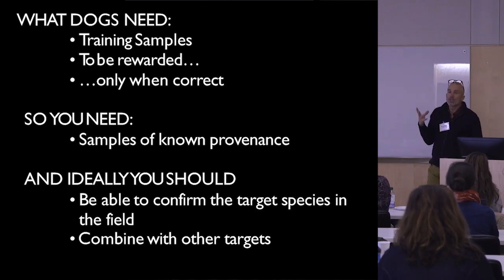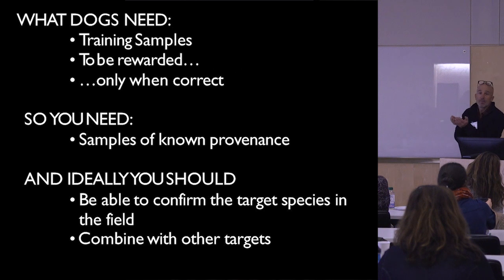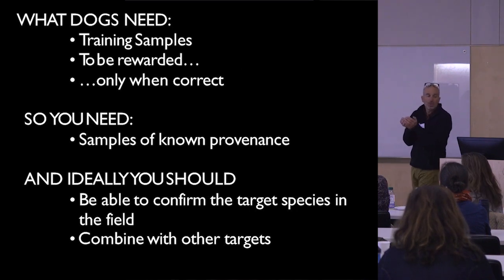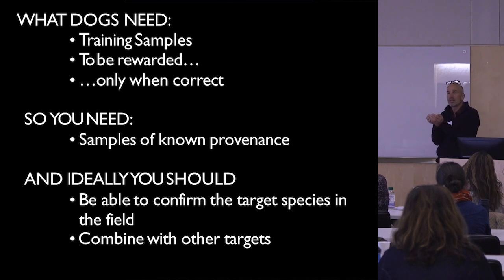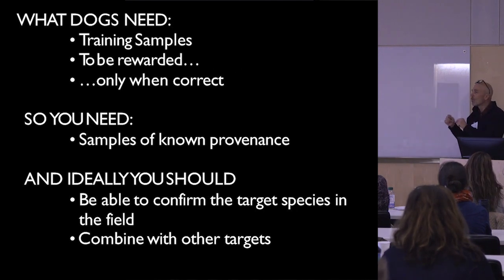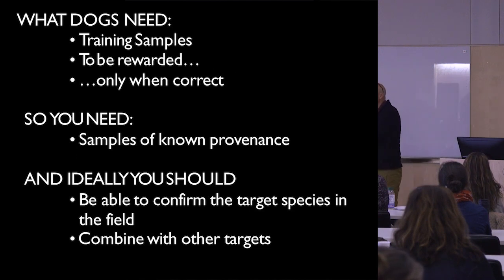So in order to train a dog on a specific species or target, we obviously need to have some of those. And in the scat world, right, we need scats that have been confirmed, that are of known provenance, right? So you have to train them on something that is absolutely certain that it's a grizzly bear, right? And then if you're going to reward them in the field, you need to be able to confirm that that's what it is when you're in the field.